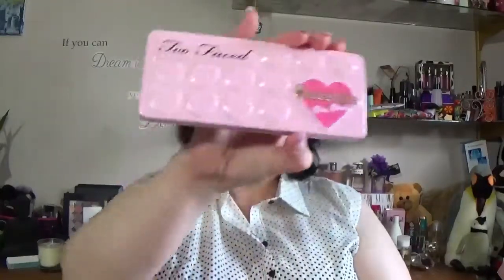Next question was, which is the most versatile? For versatile, I have to go with the Too Faced Chocolate Bonbon palette. Just because, one, it smells great, but because it has all these colors. Like, it's not just neutrals. You have some pinks, you have some greens, you have some purples. It's not just a neutral palette, so you could do a more colorful look with this palette. That's the reason why I chose this one.